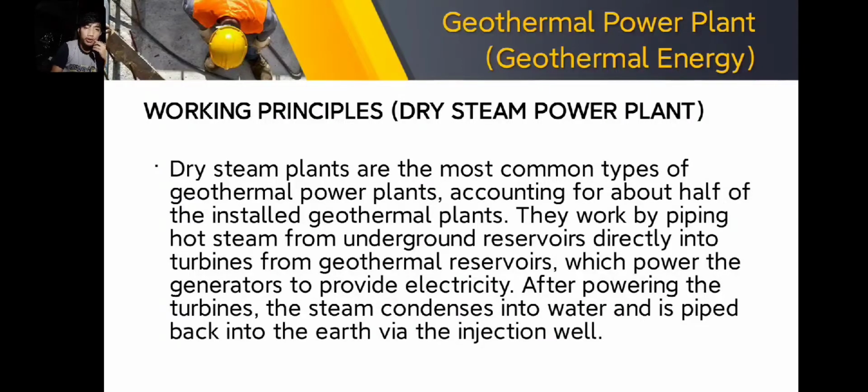So yung working principle ng dry steam power plant is dry steam plants are the most common types of geothermal power plants, accounting for about half of the installed geothermal plants. They work by piping hot steam from underground reservoirs directly into turbines, which power the generators to provide electricity. After powering the turbines, the steam condenses into water and is piped back into the earth via the injection well.